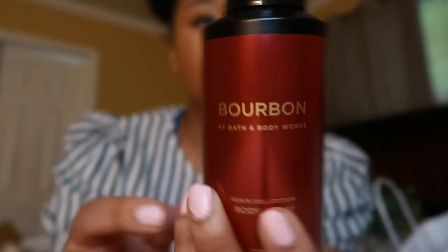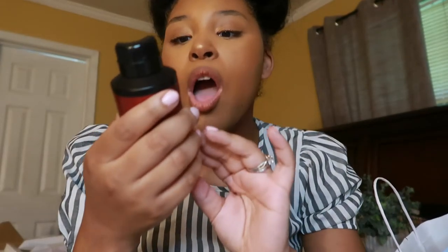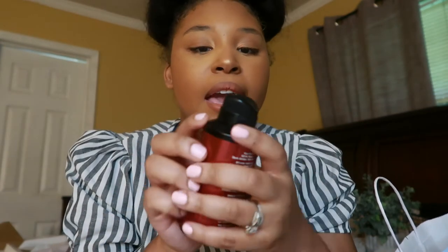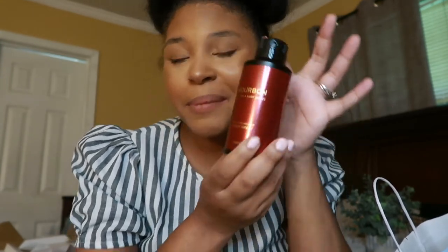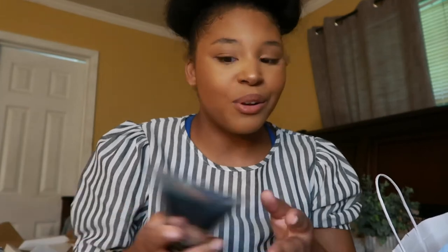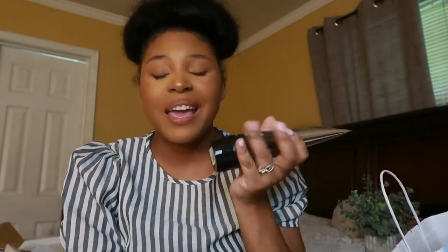So that is what he got. And the fragrance notes, the key notes, are white pepper, dark amber, and Kentucky oak. And guys, it smells good. So if you have a man, pick you up some of this. He actually picked out his own fragrances. I normally do it because he doesn't want to go in Bath and Body Works and get stuff. So I normally pick out his fragrances, but he picked it out today.